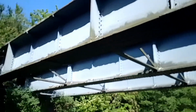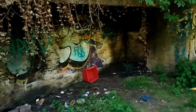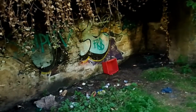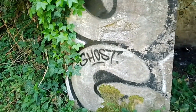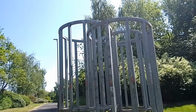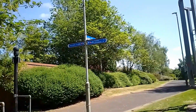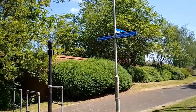Pretty much been looked after, are they? Nice. There's a ghost here. It's where the muggers hang out, this is. Apparently there's a ghost, so that's probably why they're here today. I don't know what it is, do you know? Some sort of climbing frame, maybe. Another 2.5 miles to Wolverhampton then. Quite good.